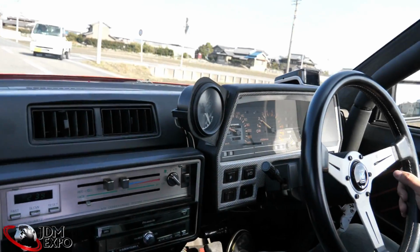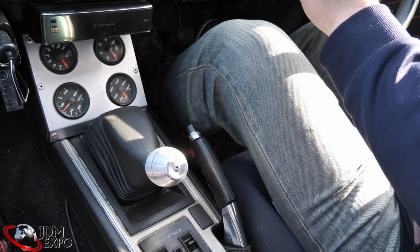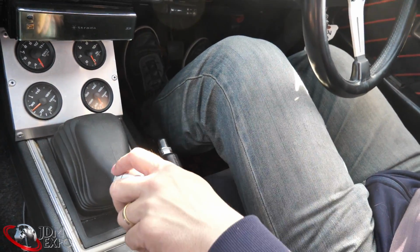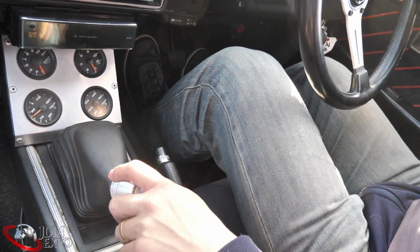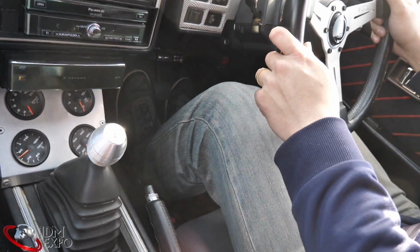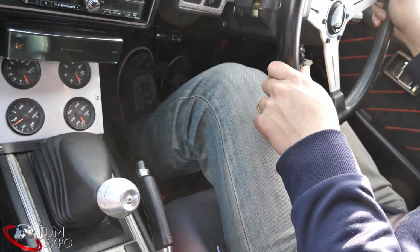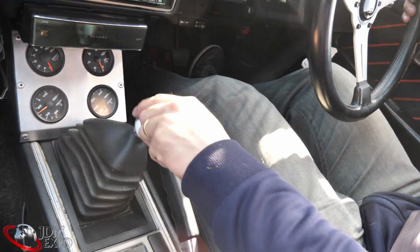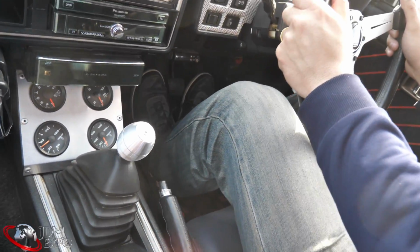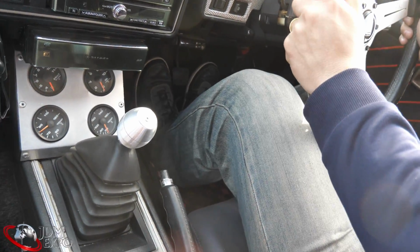And I'll go through the transmission here. I'm already in second gear. You can hear the turbo spooling. So all 5 gears, no problems. I like hearing that turbo spool up.